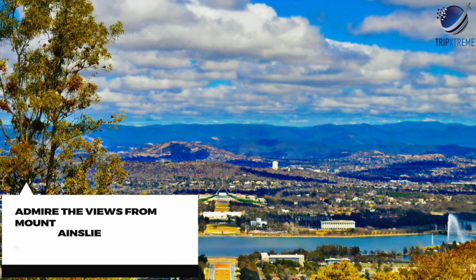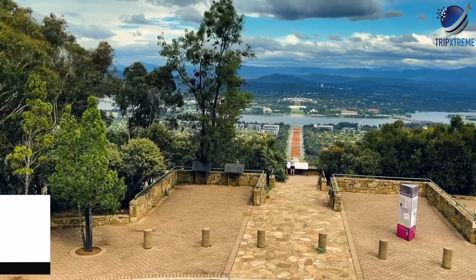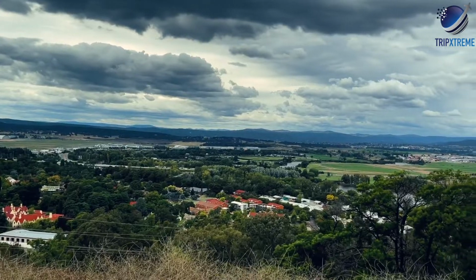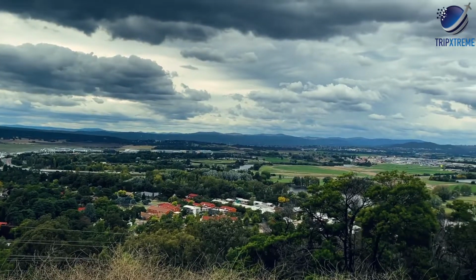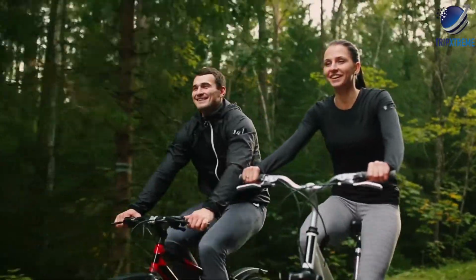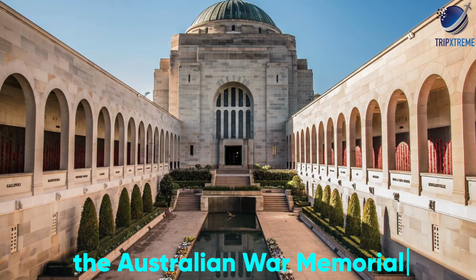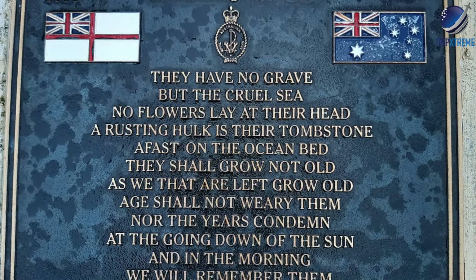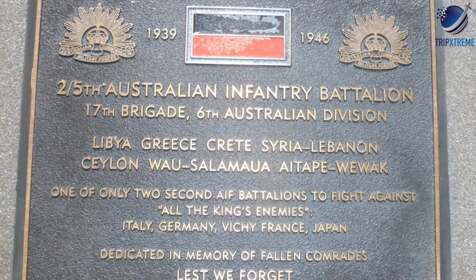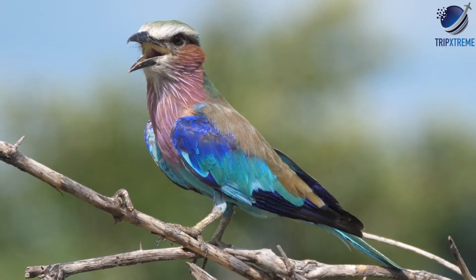Next up at 9, admire the views from Mount Ainslie Lookout. To really appreciate the layout of this carefully planned capital, head to the lookout of 843-metre Mount Ainslie. It's one of the city's most popular vantage points. A well-paved walking and biking trail winds for just over 2 kilometres from the rear of the Australian War Memorial. Along the way, you can pause at the commemorative plaques to learn about historic Australian battles, and you might even see some kangaroos, as well as an array of beautiful birds.